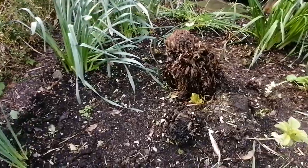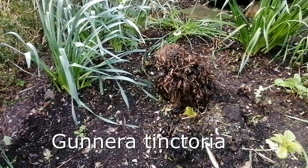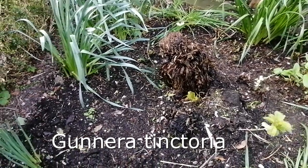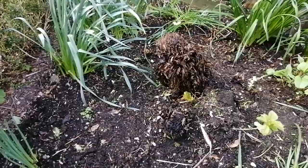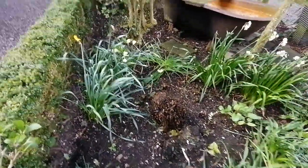This big stump is a Gunnera manicata. Actually, sorry, it's Gunnera tinctoria. And it is a giant rhubarb. And the leaves will get to about 3 feet, maybe 1 meter across. And it will be right up here by the summer.